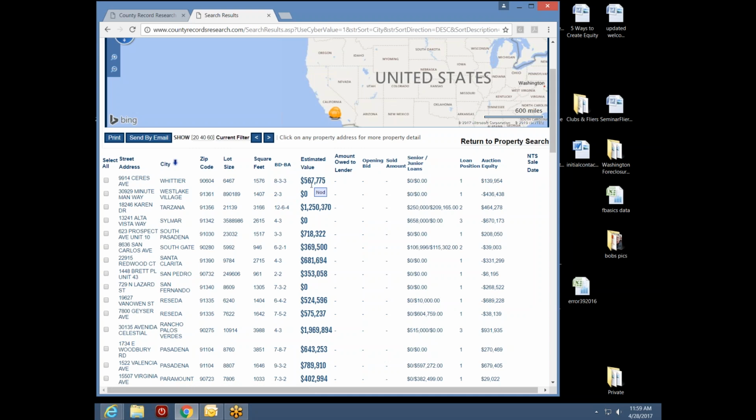Okay. Now, I show an estimated value of $567,775, or about 568 grand. Okay. Now, on the far right, notice the auction equity figure, 139,954. There's no minus sign, so this indicates a positive auction equity. To the left of it is my loan position.